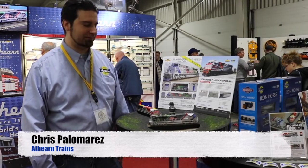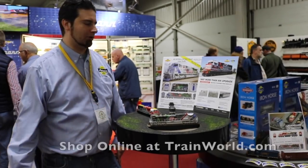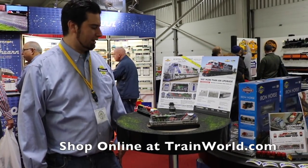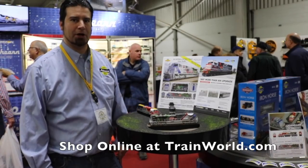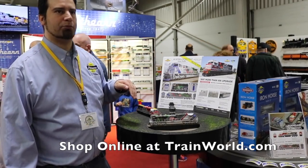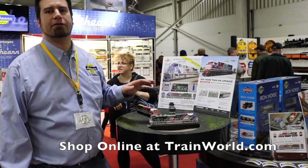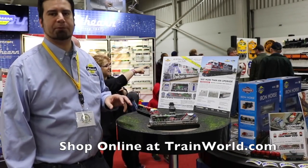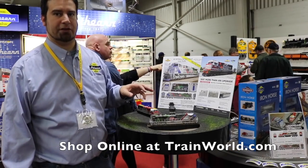Palomarez from Athearn Trains. We're showing the 1943 and the NS911 off at Amherst this year. We also have some other surprises, but let's go over a couple of the details on these locomotives. The 1943 has probably the most color hits of any of our projects in the past. It has road-specific detail. We've worked with Union Pacific to actually bring this to a show.